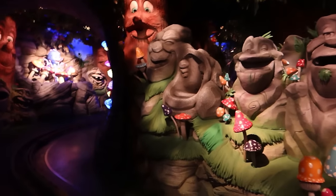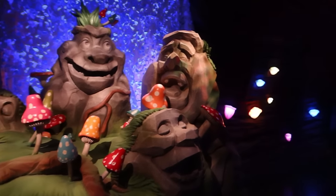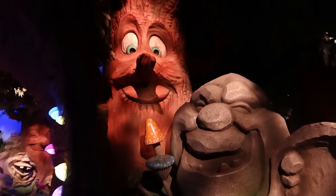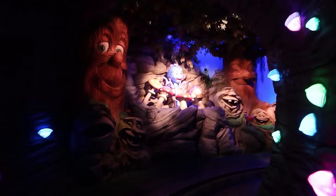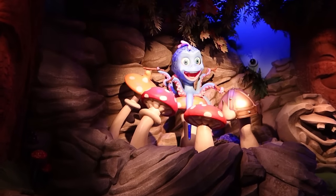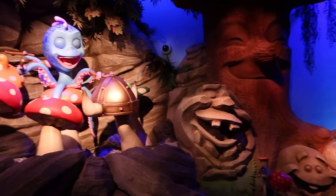Oh, I love all the singing trolls in here. Very addictive song. And there's Snorri, the mascot of the park. And there's Snorri, of course, the mascot of the water park, Rulantica.